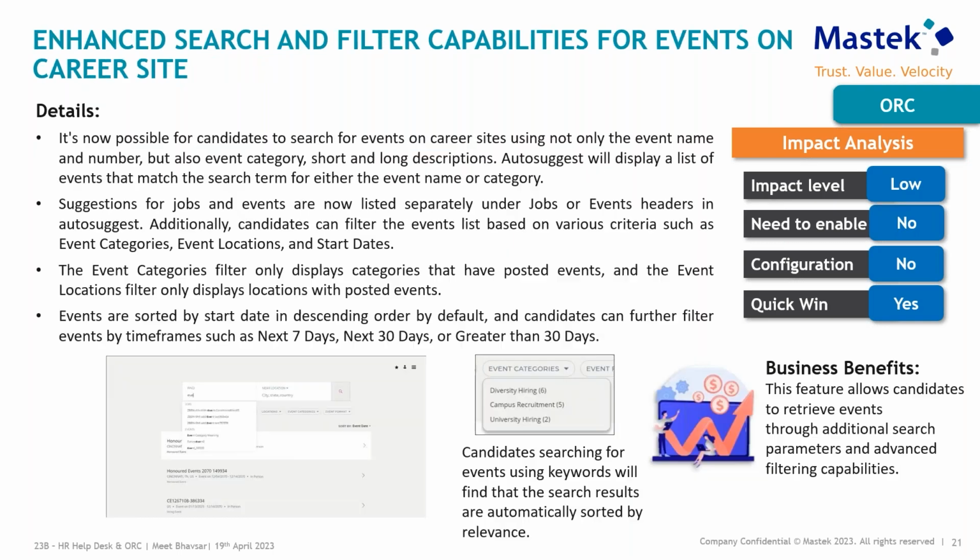We do now have enhanced search and filter capabilities for events on career site. Right? Now, since the last two releases, Oracle has been talking about this new feature called events that you can create and advertise on your career site. Right? So, campus fairs is a good example of an event.